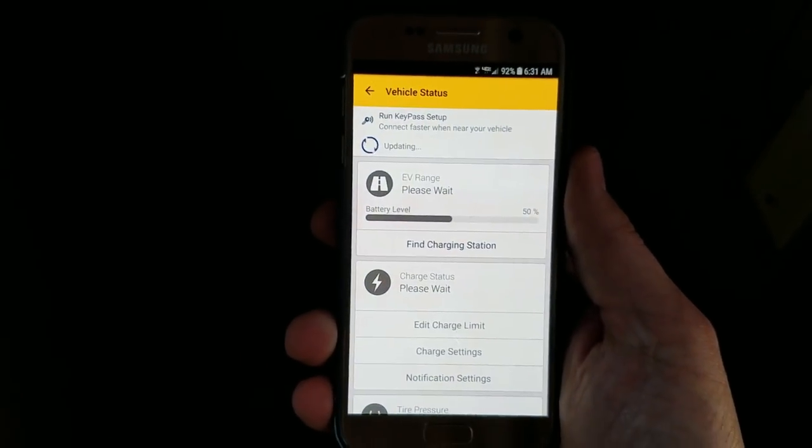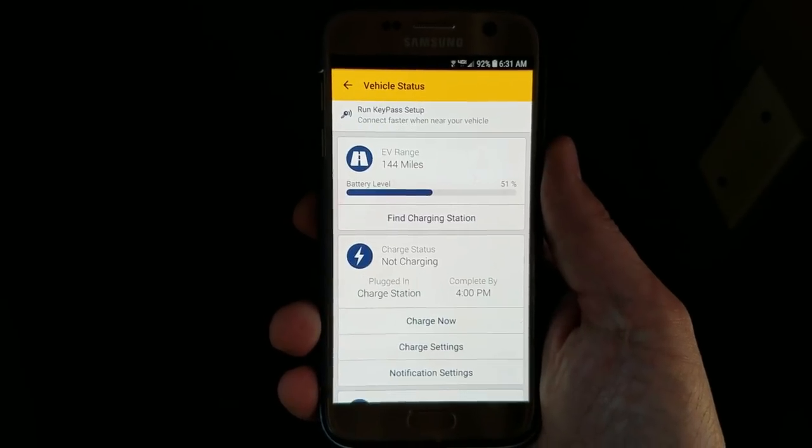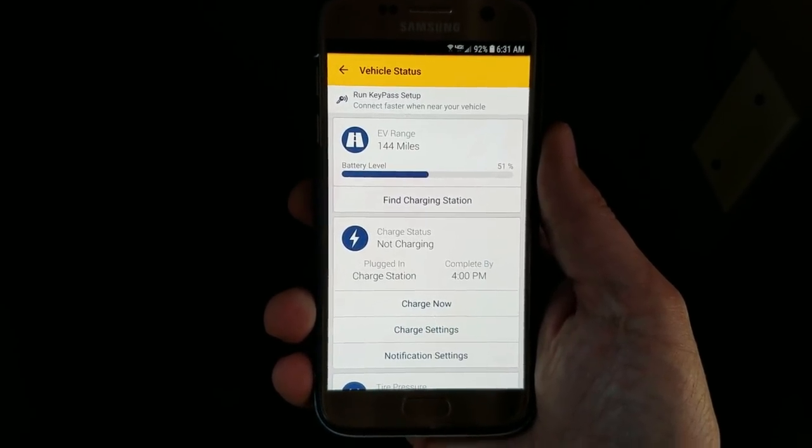I can also look on my phone here too. And after doing a quick refresh, which I just did, it will show that it's going to finish up at 4 p.m.